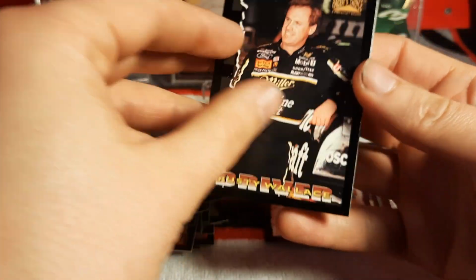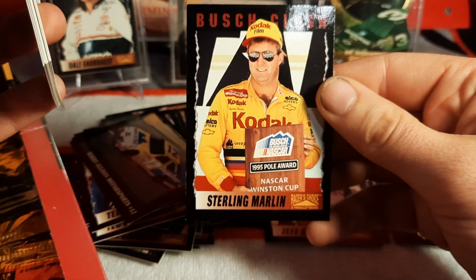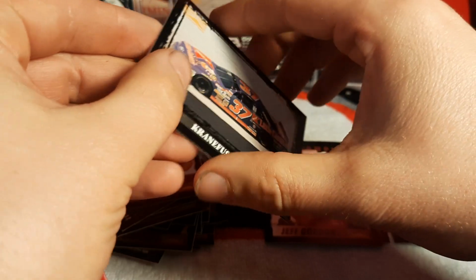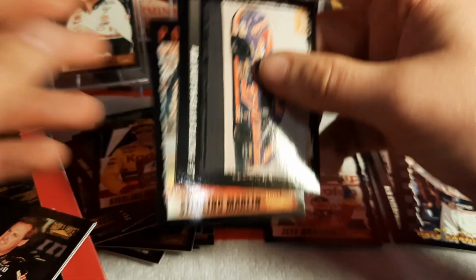That's Derrike Cope. Oh, we got old Rusty Wallace again. We'll go to the back one here. Sterling Marlin, Busch Clash. I feel like we've seen this in this exact same pack one time before. John Andretti. Let's see here. Sterling Marlin Powerhouse.